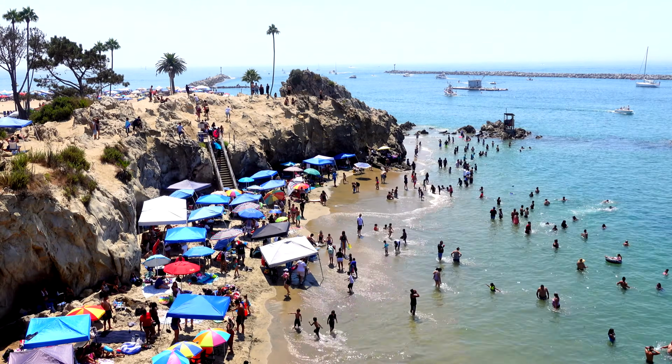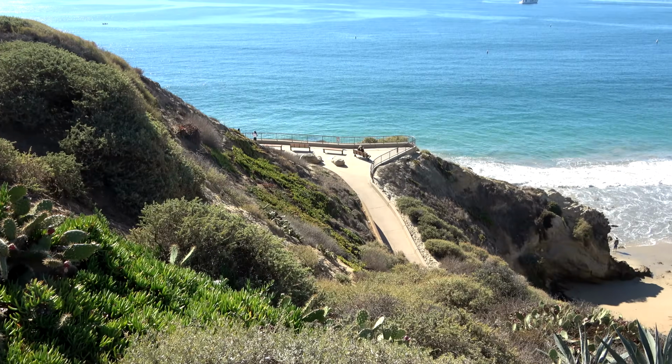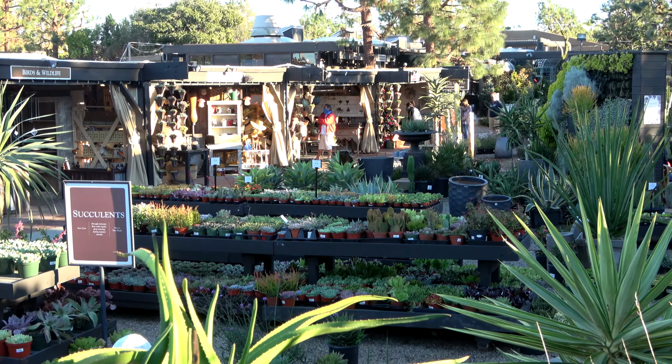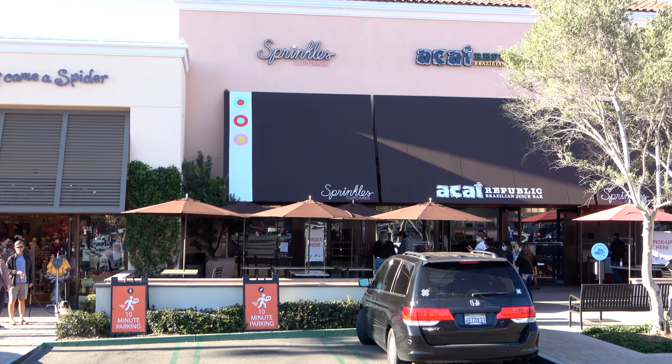We will take a look at the beaches, we'll take a look at the shopping and eating areas on Pacific Coast Highway, we'll see some of the viewpoints, some of the historic attractions, we'll check out my favorite garden center and nursery in the entire world, and we'll take a look at some of the attractions that are just near Corona del Mar, including Fashion Island and the home of one of the original Sprinkles Cupcakes locations.